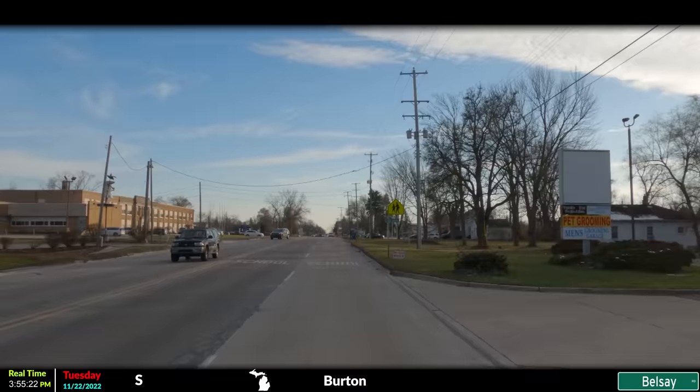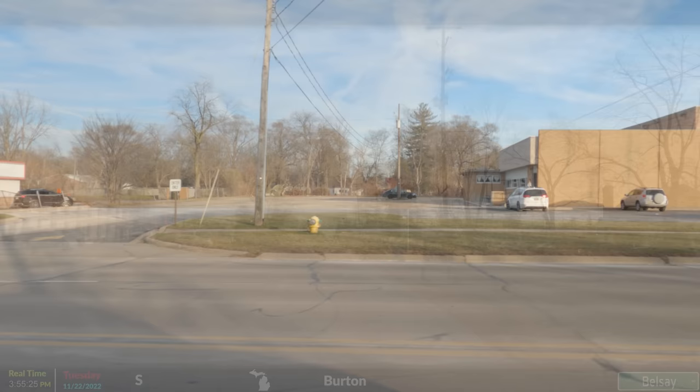And to the left here is Genesee Christian Junior and Senior High School, home of the Soldiers.